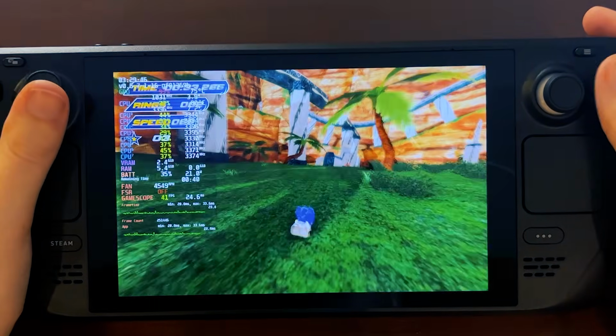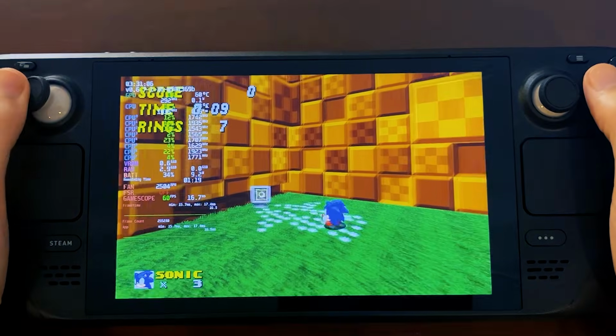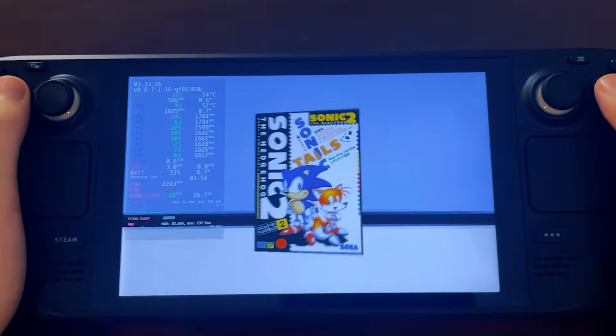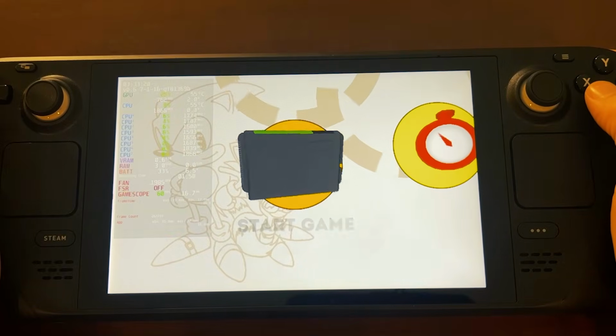I was able to get Sonic GT, Utopia, Triple Trouble 16-bit, Roboblast 2, and Roboblast 2 Kart. I also managed to get the Sonic 1 and 2 decompilations, which are native fan-made ports of the Christian Whitehead versions of Sonic 1 and 2 with the ability to easily mod.